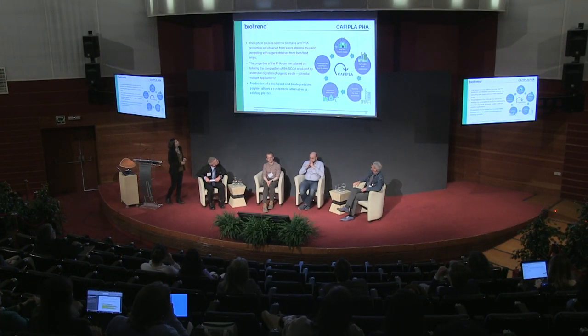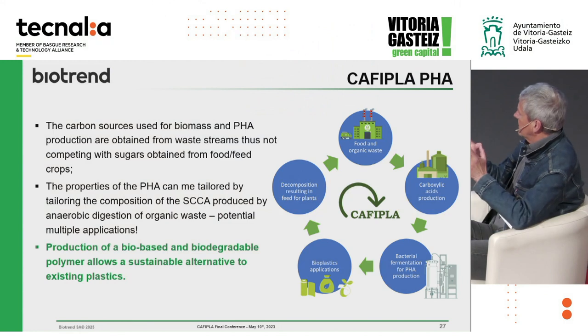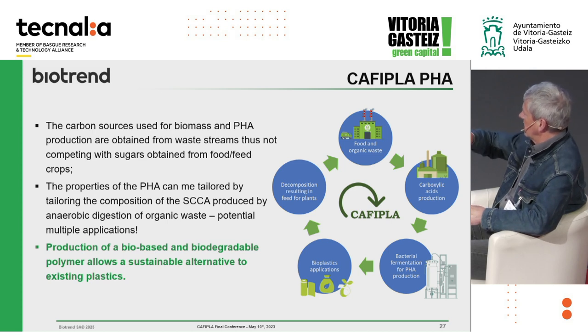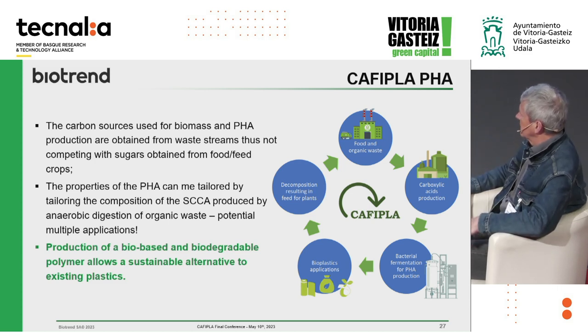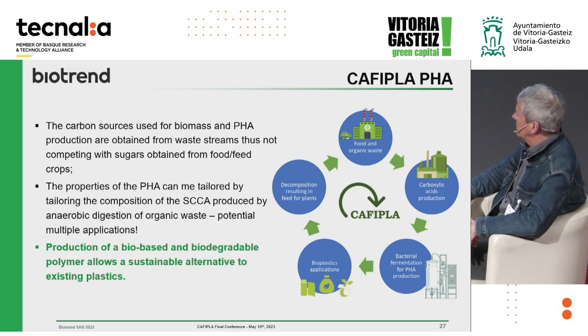Okay. That the carbon sources used for biomass and PHA could be obtained from waste streams, and then the CAFIPLA approach with the SCCA. Do you have a direct comparison if you would go directly from the waste, compared to what we do with the steps in between to produce SCCAs, to purify, to concentrate, and so on, which is costly and time-consuming, I guess? So do you have a comparison if you would use the organic waste directly for your fermentation? Would it be possible? I don't believe it's possible, no. It's too complex a stream to be used by pure cultures for them to be able, in a productive way, to transfer it directly into PHA. Okay, I see.